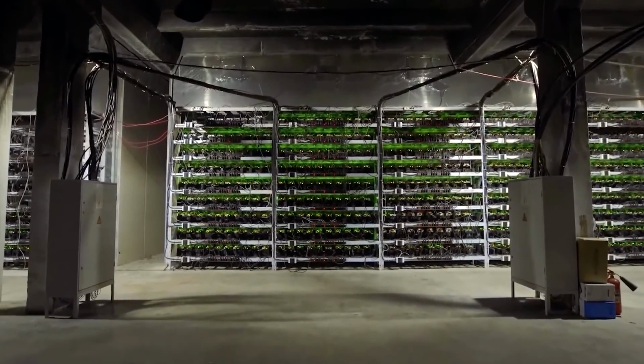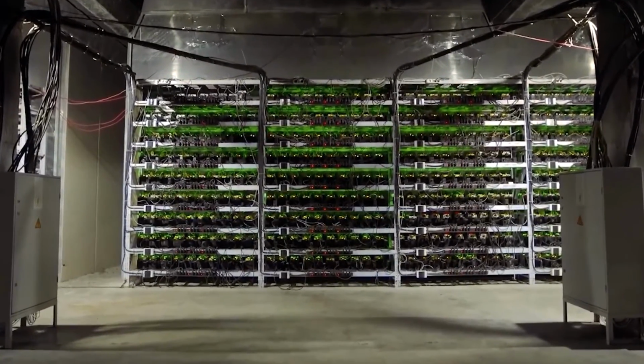Some advice to send you off. If you want to mine profitably, keep track of the news from the crypto world. The development goes ahead very fast, and it changes on a day-to-day basis.